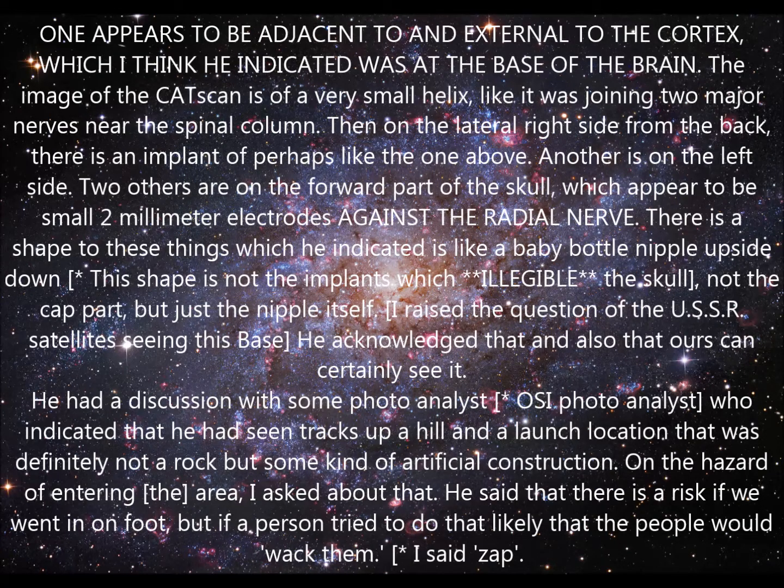One appears to be adjacent to and external to the cortex, which I think he indicated was at the base of the brain. The image of the CAT scan is of a very small helix, like it was joining two major nerves near the spinal column. Then on the lateral right side from the back, there's an implant perhaps like the one above. Another is on the left side. Two others are on the forward part of the skull, which appear to be small 2mm electrodes against the radial nerve. There is a shape to these things, which he indicated is like a baby bottle nipple upside down. This shape is not the implants, which are illegible in the skull, not the cap part, but just the nipple itself.